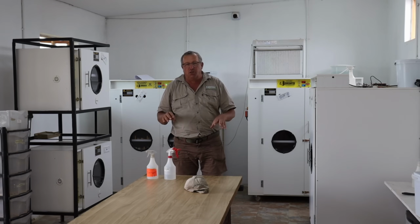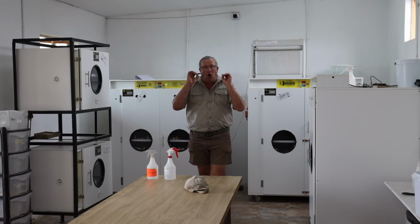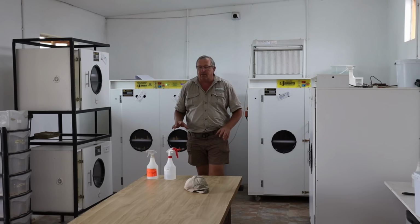The reason why we don't allow customers into the hatchery is specifically for biosecurity reasons. A lot of our customers keep chickens. A lot of the chickens are 100% free range. We don't know what you might be bringing into the hatchery, so we just shut it down to ensure that the birds that we're supplying out of the hatchery are 100% healthy.